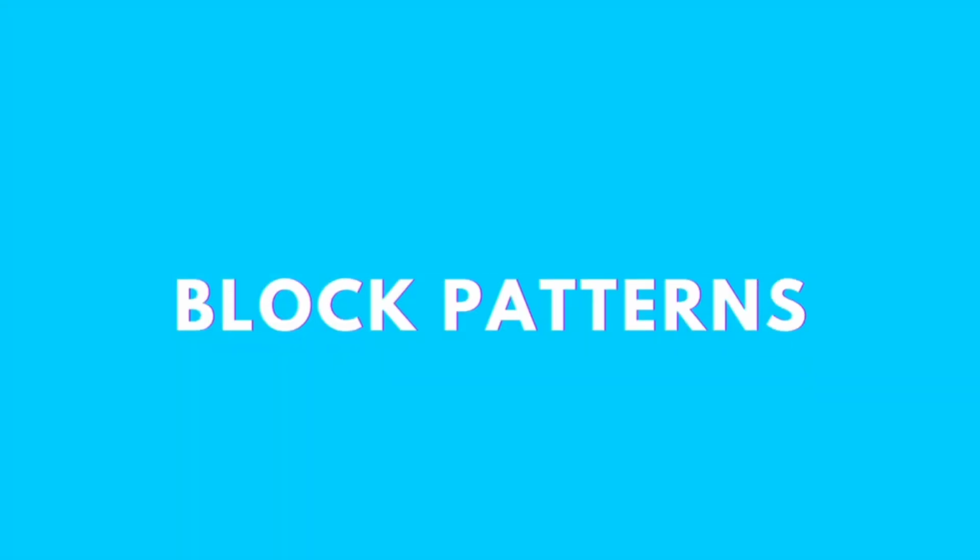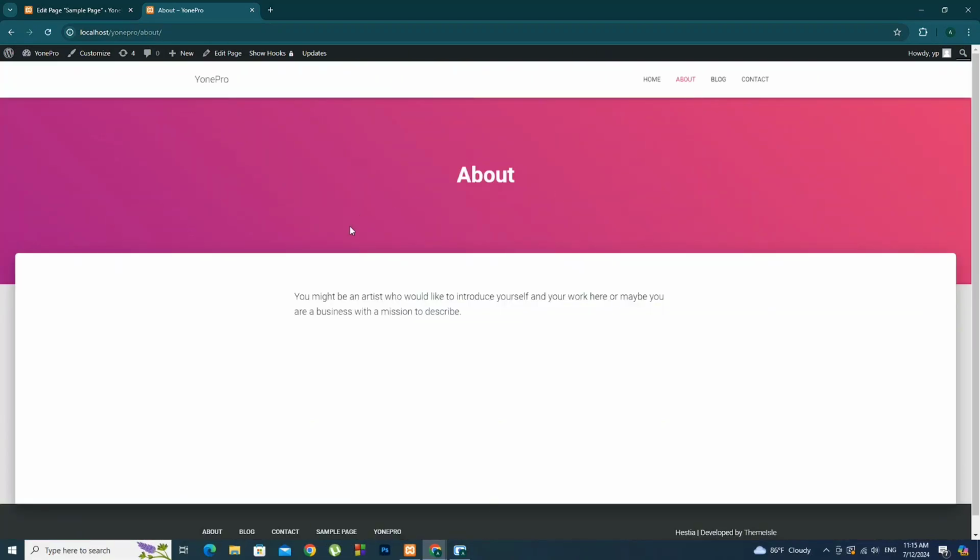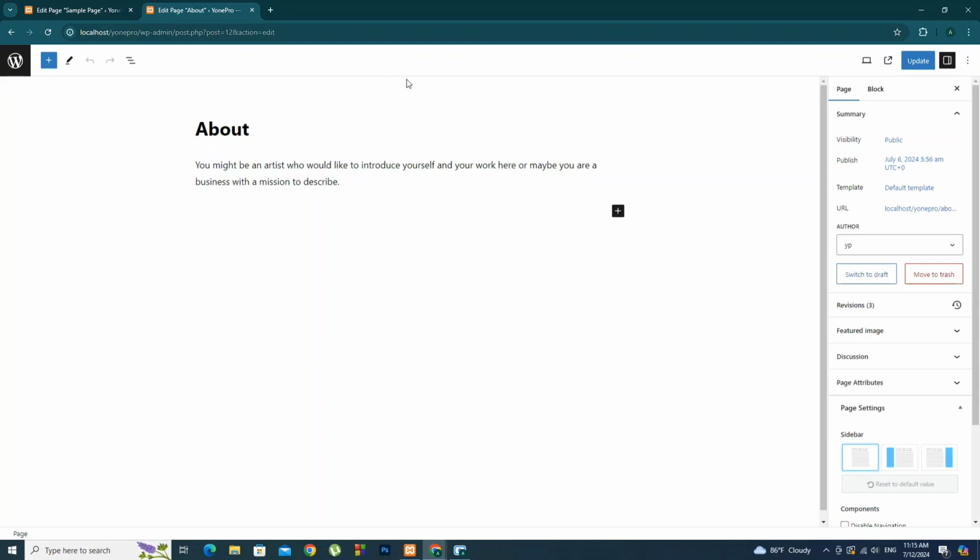Feature number 4, Block Patterns. Creating beautiful layouts has never been easier, thanks to block patterns. These pre-designed block layouts can be inserted into your posts and pages with just a click. Here I have this About page which is not looking so good. Let's use a block pattern to make it look attractive. So click on Edit page. Then click on the plus icon.